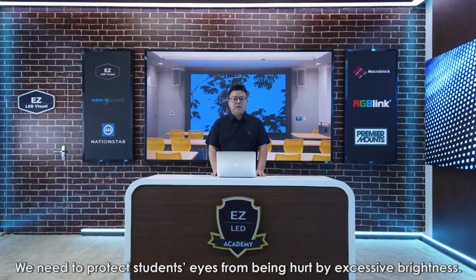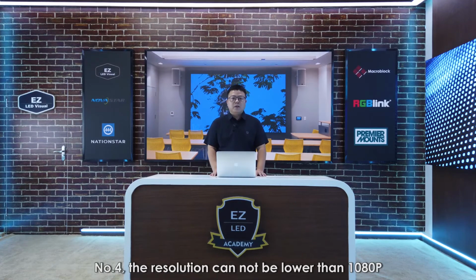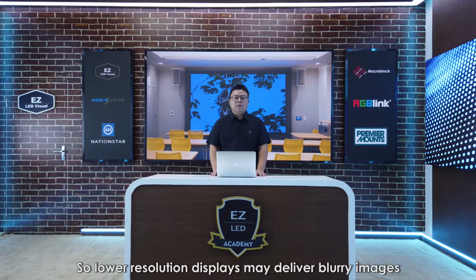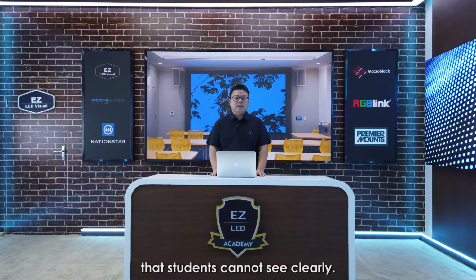We need to protect the students' eyes from being hurt by excessive brightness. Number 4, the resolution cannot be lower than 1080p as there will be a lot of text or words displayed, so lower resolution displays may deliver blurry images that students cannot see clearly.